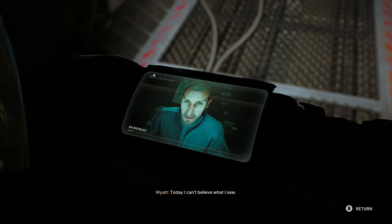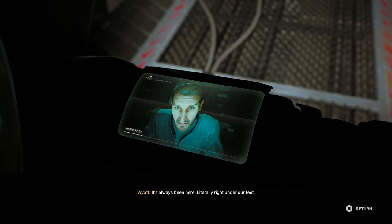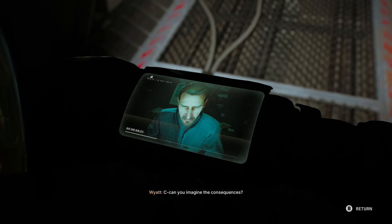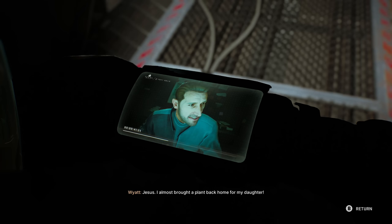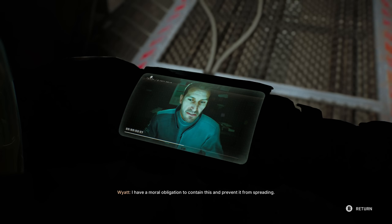Today, I can't believe what I saw. It's the soil. It's always been here, literally right under our feet. Whoa. What has happened here? This cannot happen on Earth. Can you imagine the consequences? If people were to take this infection back home with them, I mean... Jesus, I almost brought a plant back home for my daughter. I have a moral obligation to contain this and prevent it from spreading.